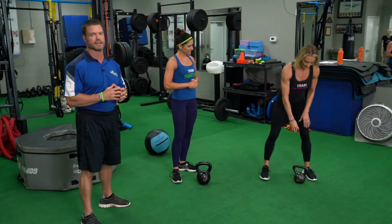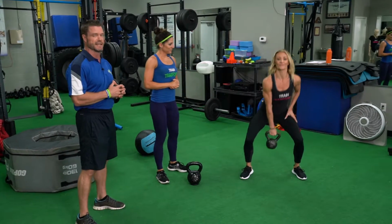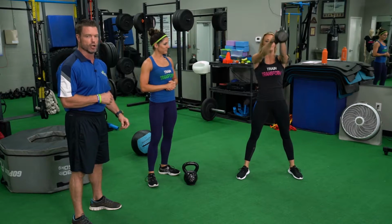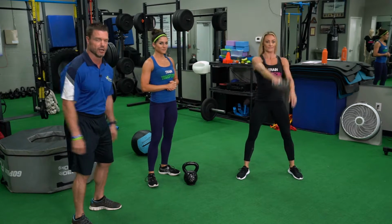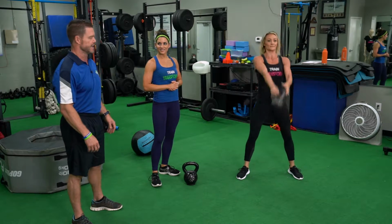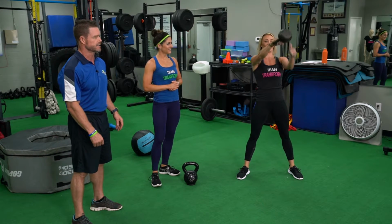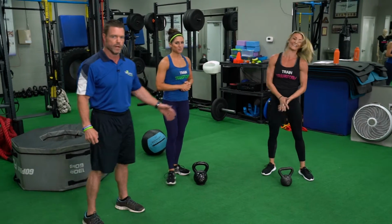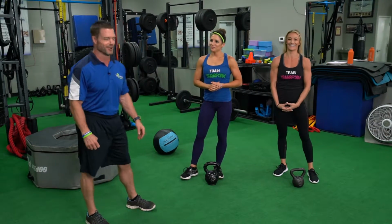Whitney's going to demonstrate the second version that we do, which is a single-arm version using a switch. So she is alternating hands. This involves a little bit of hand-eye coordination, and it makes it a little more entertaining because your brain's thinking, oh, am I going to catch this thing? Or am I going to drop it and everybody's going to look at me? But she's experienced, so that doesn't happen that often, but when it does, it's pretty fun to watch and hear because it sounds like an explosion going off.